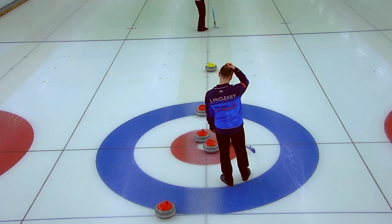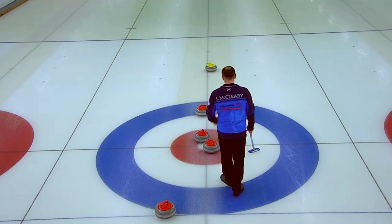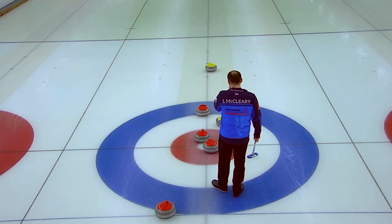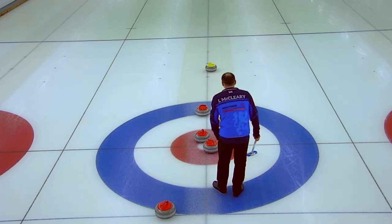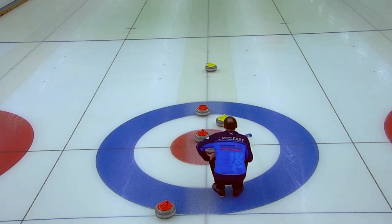I think they decided that they might go around on the left side and play hack weight and double bump the 2 yellows, taking 1 out of play and leaving the other one. I believe this is more difficult than the first call. Isn't there a risk that if it hits a bit to the outside, your own rocks are in danger? Yeah, it'll have to be very close to the guard. I think so.